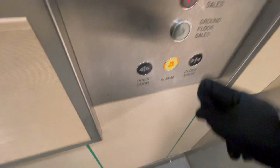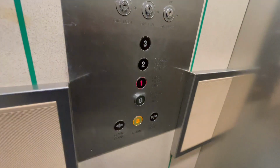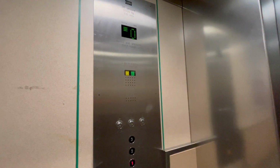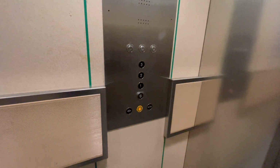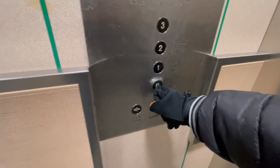Okay, doors closed. Okay then, this is the lift at M&S in Wolverhampton City Centre, and this is a Kone. Capacity 26 persons, 2,000 kilograms. Stentorgate voice: Level 1. Let's go. Here we are at level 1. We're going to go back down to level 0.